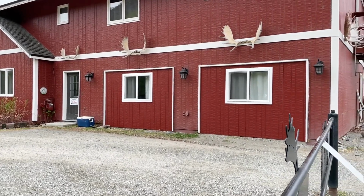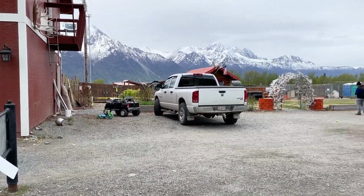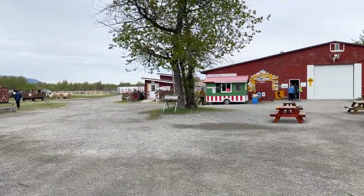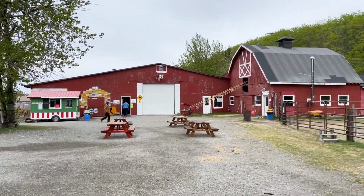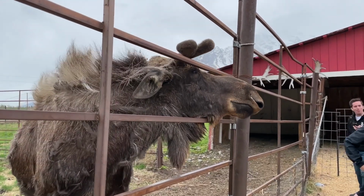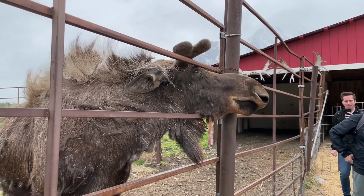The Reindeer Farm in Palmer is a wonderful place to see large animals that we only, if we're lucky, see in the wild. And here they have them on the farm. You get to see reindeer, elk, bison, yak, moose, all in an up-close experience. This is Rocky. He is so cool. You can see how he's shedding there, and as a fiber artist, I was going nuts.